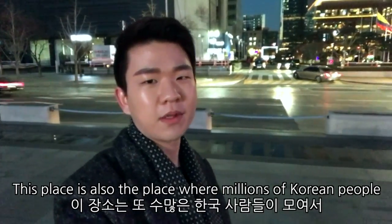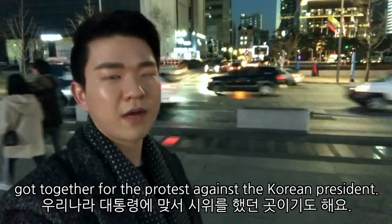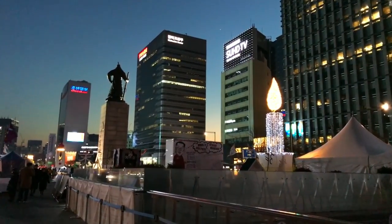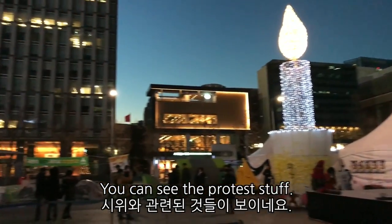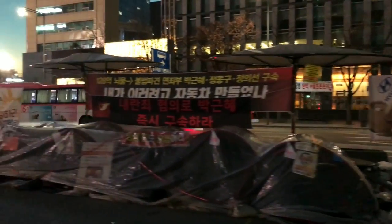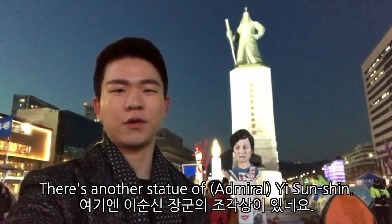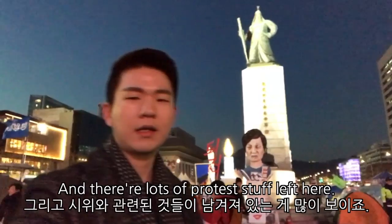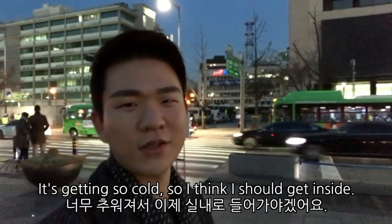And this place is also the place where millions of Korean people got together for the protest against the South Korean president. You can see the protest stuff. There's another statue of the Seoul, and there are lots of protest stuff left here. Oh, it's getting so cold, so I think I should get inside.